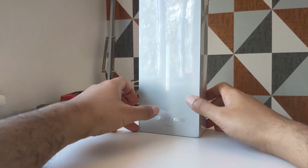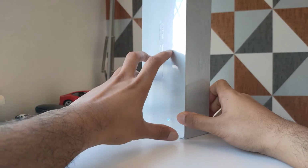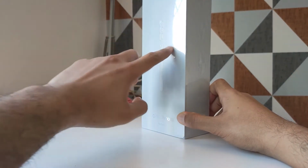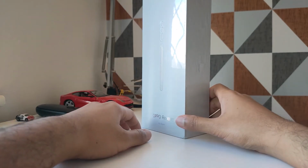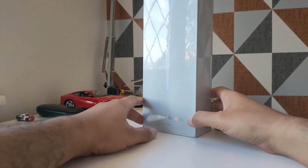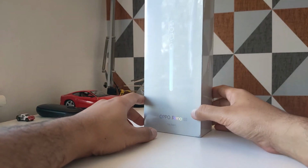On the Oppo Reno 2, the device is actually thinner at the bottom and thicker at the top end, so that when you're holding the device, you don't really feel it's that wide. And that's quite interesting how they've managed to do all that, I think, from a design perspective.